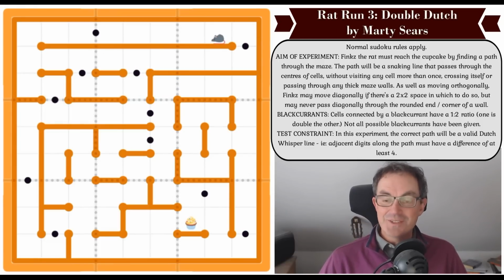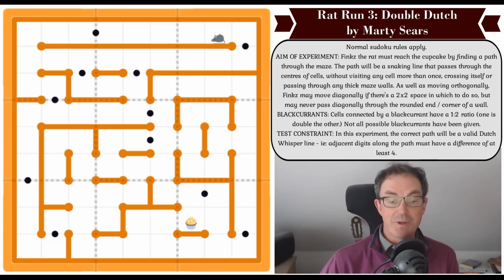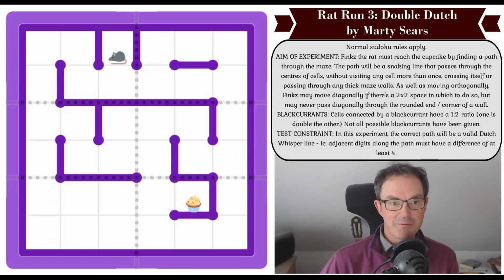Hello and welcome to Tuesday's edition of Cracking the Cryptic, where we're going to continue our rat run through this series that Marty Sears has created. This is the third puzzle. It's called Double Dutch, and we've covered the first two puzzles, which have both been excellent. Let me remind you of those.